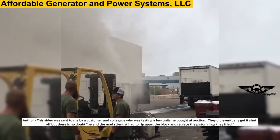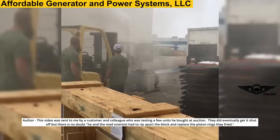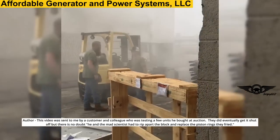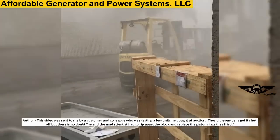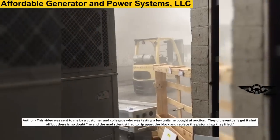This video was sent to me by a customer and colleague who was testing a few units he bought at auction. They did eventually get it shut off, but there was no doubt he and the mad scientist had to rip apart the engine block and replace the piston rings they fried.